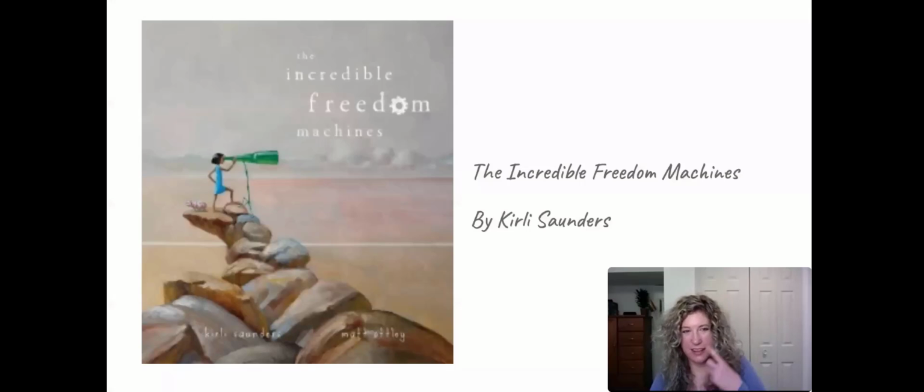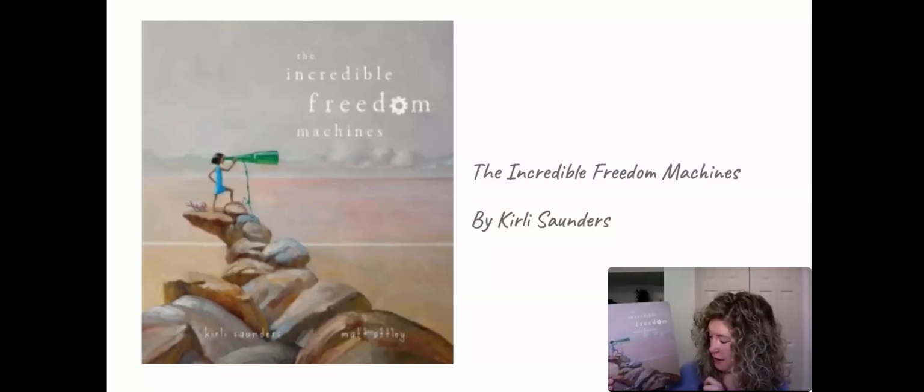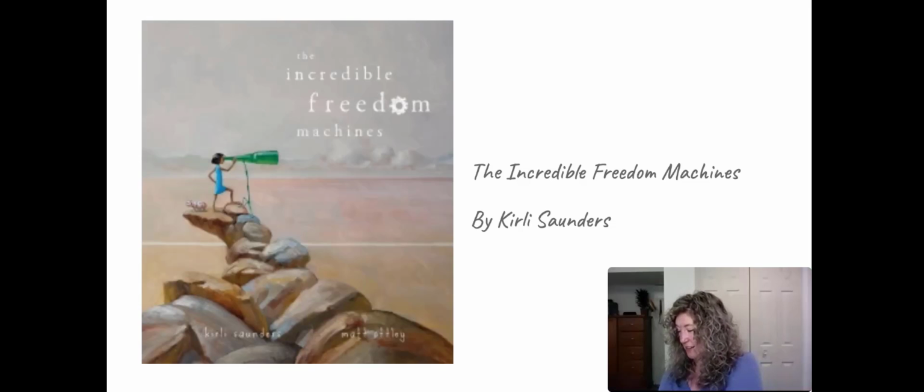The first book I want to talk about is from last year, I think. It's called The Incredible Freedom Machines, and it's written by Curtis Sponsler. It is beautiful. It's illustrated by Matt Ottley. And what I love about The Incredible Freedom Machines is it basically is mirrors, windows, and sliding glass doors. It is all about a young girl who hears about this incredible freedom machine. She uses this machine to find new worlds, and these machines really bring you to see new experiences.